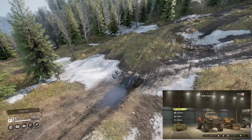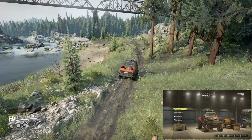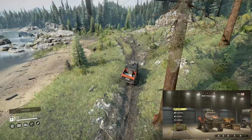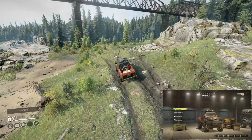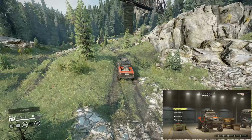Let's get at it. The Kahn Sentinel was brought out in phase 4 Amore, and it quickly got overshadowed with vehicles like the Zix 605R. So we kind of forgot about this vehicle, especially in regions like Amore, where you really can't use this thing to great effect. So it kind of got slid underneath the table and overshadowed by those other trucks in that area just being so darn treacherous. Anyways, moving on here, let's dive in and check this thing out.